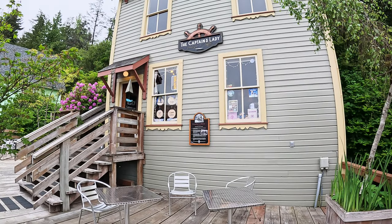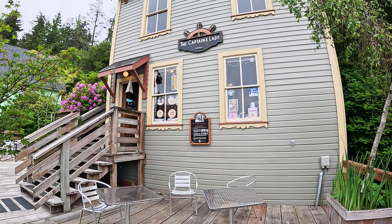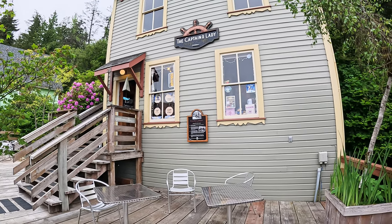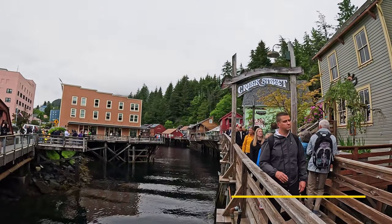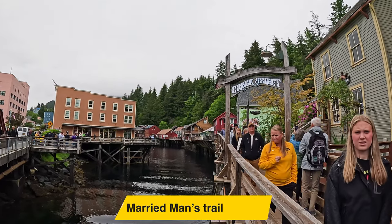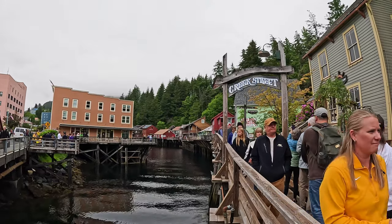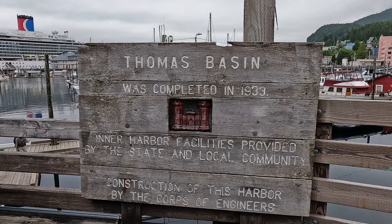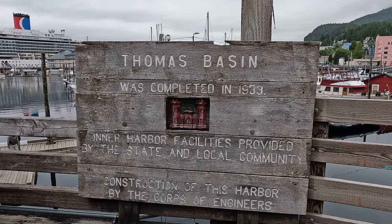It was very interesting learning about the history of Ketchikan, the Alaskan gold rush, and the fact that Creek Street used to be a red light district, and the married man's trail, the path for married men to escape getting caught by police after prostitution was made illegal in 1953.